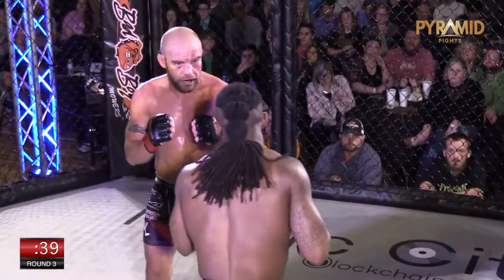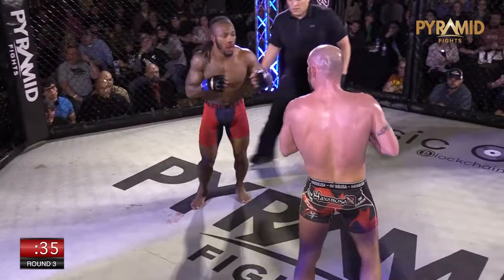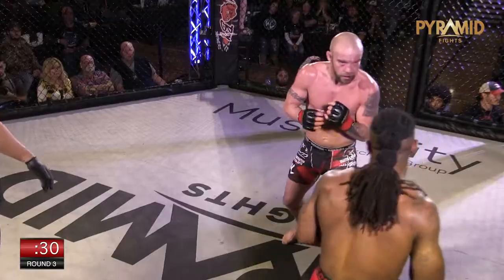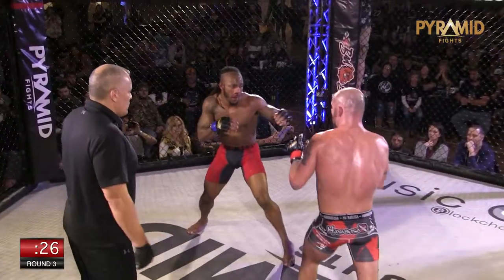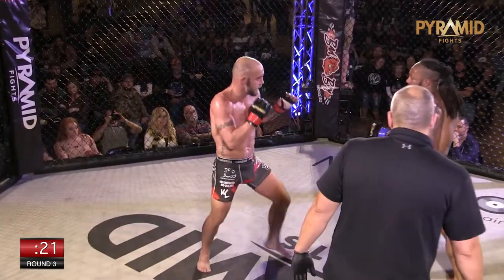Nice hooks off the break from Jerrod. Solo has stuffed three takedowns from Jerrod this round. Jerrod's been able to not do any damage. He'd catch one or two power shots. If you had a power meter, maybe he got two or three this round, but it was just peppering of the ones and the twos. Under 30 seconds, most definitely. Solo, I think he's eking this round out.